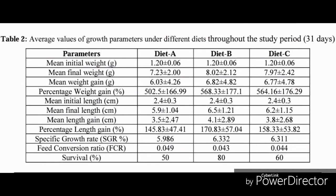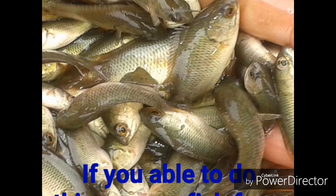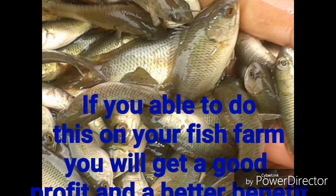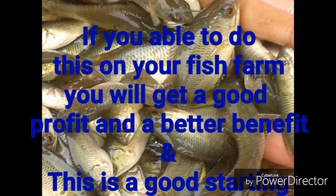I think if you want to do it for your fish farm, then you just use 50% of duckweed meal, because this is high protein and this may make some problem for your farm.